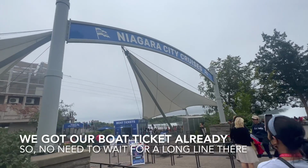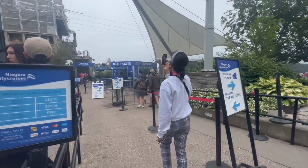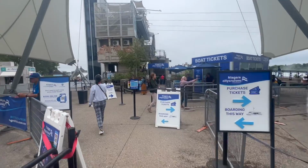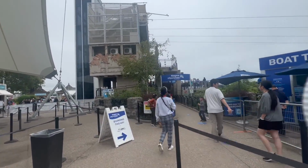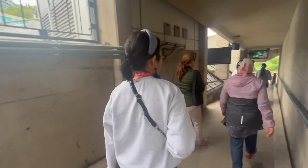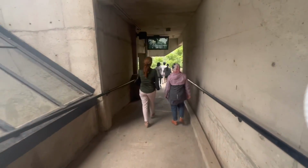Welcome to Niagara City Cruises. Boat this way. I mean, come up with a video. Oh my god. It's not freezing. It's cold, isn't it? You guys are from here, so you should be used to this. Okay, I'm not. I'm cold.